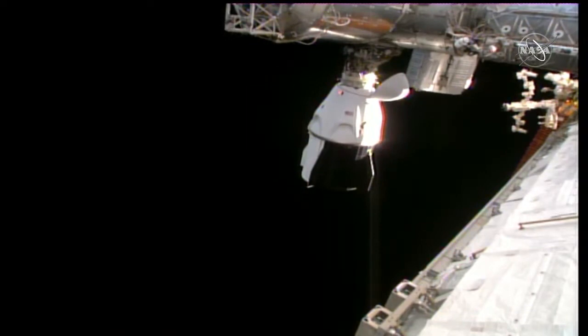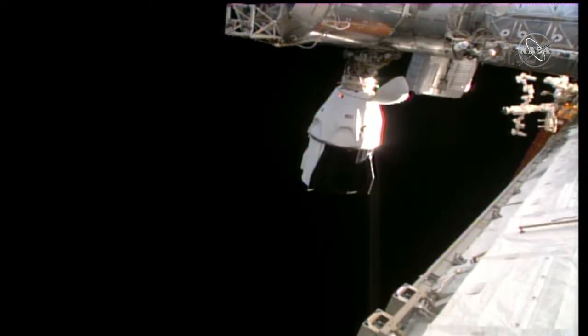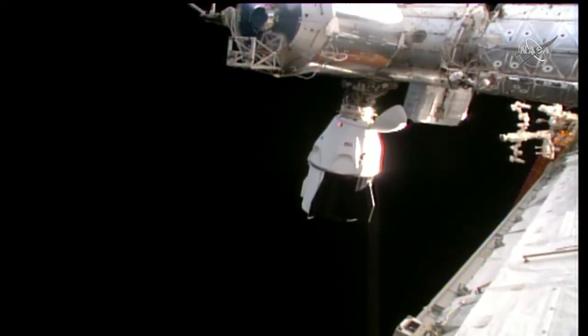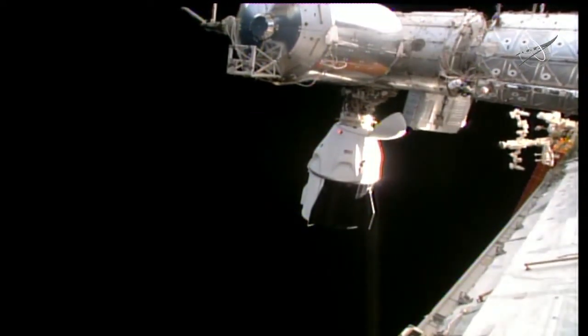There on your screen, a shot of both the pressurized and unpressurized sections of Crew Dragon. The pressurized section being the conical portion at the top. That's where the crew is currently sitting in their seats. And the bottom half is the trunk, and that's where we place unpressurized cargo, such as the International Docking Adapter upon transportation from Earth to the International Space Station.